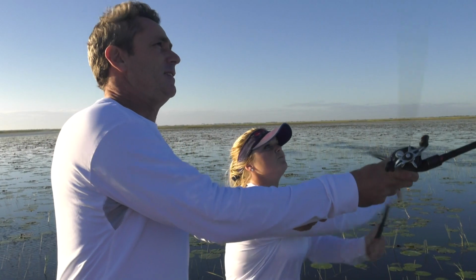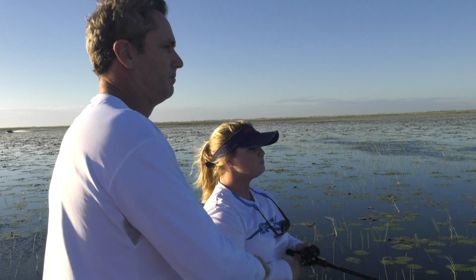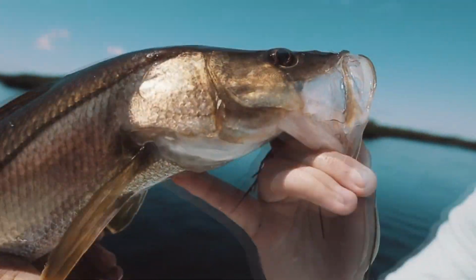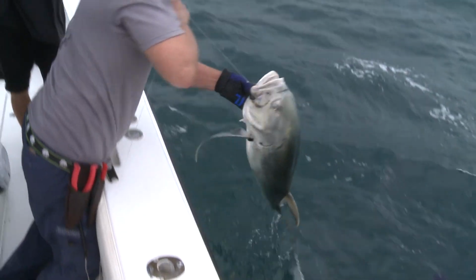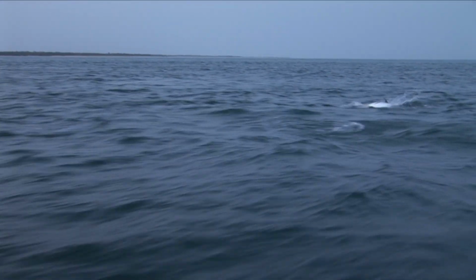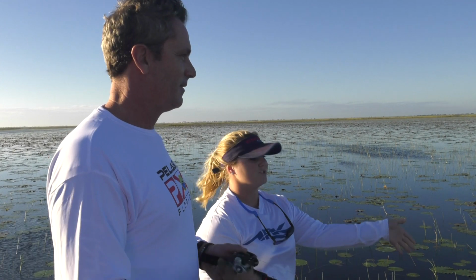So tell me about any sort of other fish in the lake. Are there any other opportunities for catching other species besides largemouth here? Absolutely. We've got snook, tarpon. Sometimes we even catch jacks out here. So in the summertime, you'll see 100-pound tarpon rolling in the rim canal or the open water. There's been school of jacks. People will catch snook in the grass, in the open. It's really fun out here. You never know.